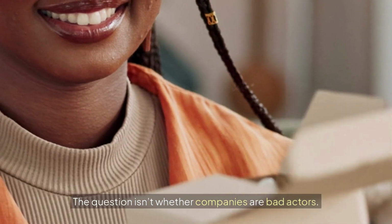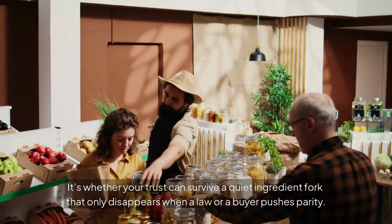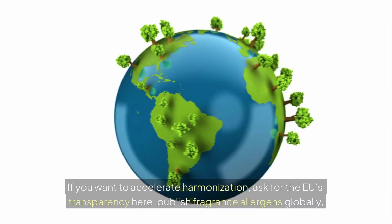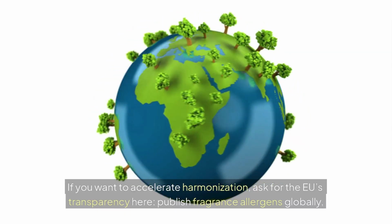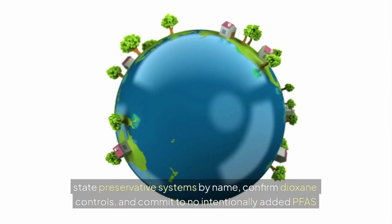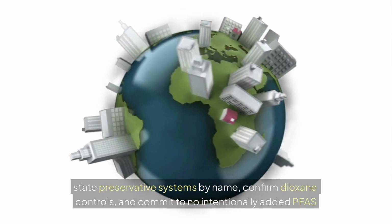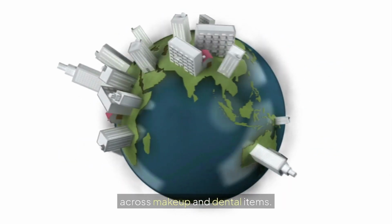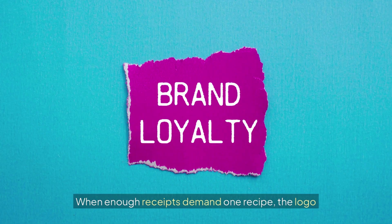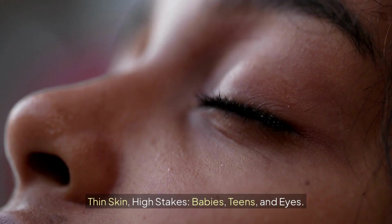The question isn't whether companies are bad actors. It's whether your trust can survive a quiet ingredient fork that only disappears when a law or a buyer pushes parity. If you want to accelerate harmonization, ask for the EU's transparency here. Publish fragrance allergens globally, state preservative systems by name, confirm dioxane controls, and commit to no intentionally added PFAS across makeup and dental items. When enough receipts demand one recipe, the logo stops meaning two different things depending on the airport.